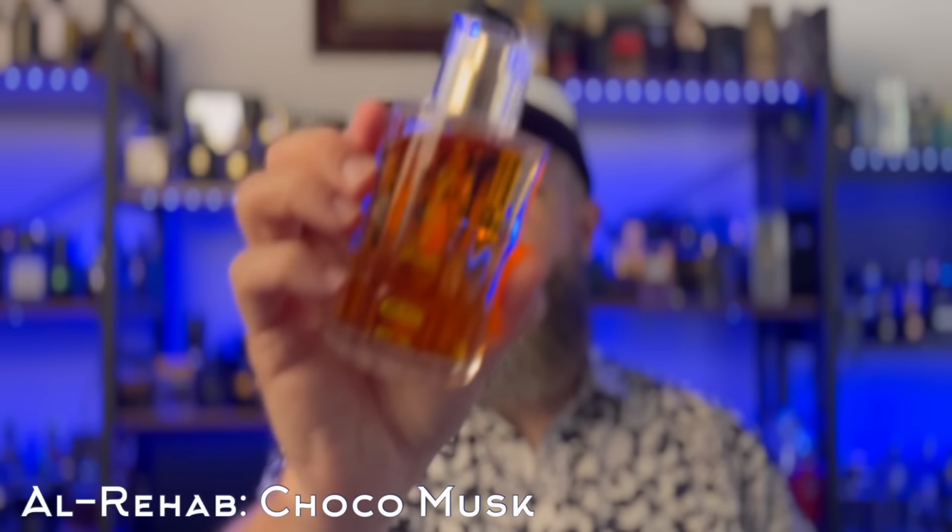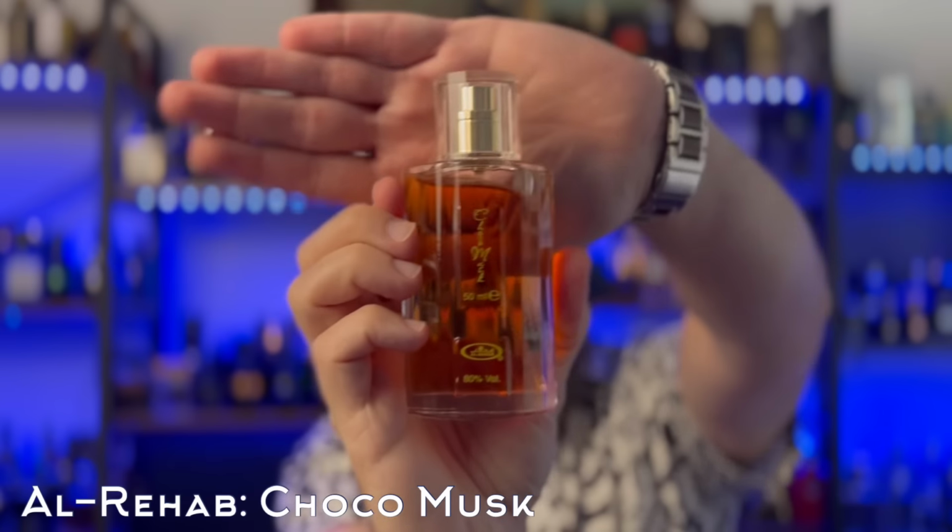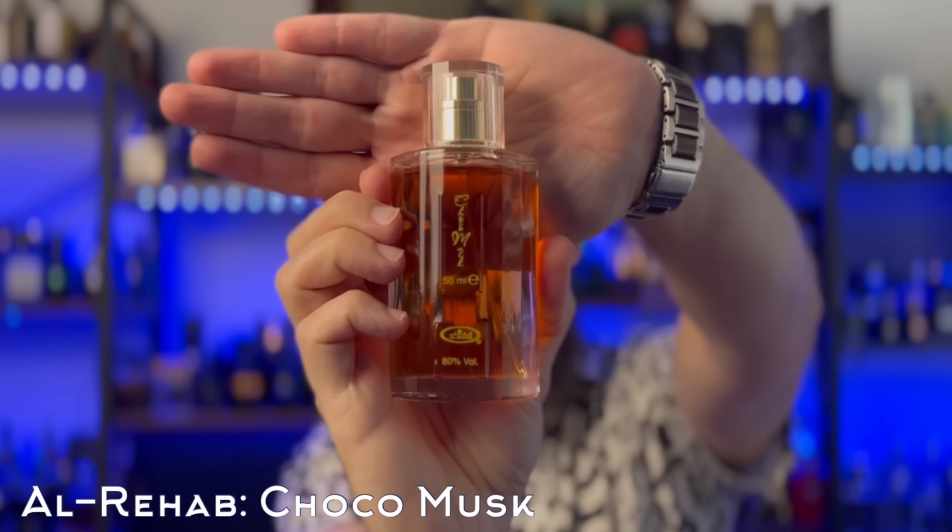All right. Next, let's see. Where should we go? Let's go with this one. This is a super cheapie. Last I checked on Amazon, they had it in stock, I think, for $9, which is insane. This is Al Rehab's Choco Musk. Choco Musk by Al Rehab.